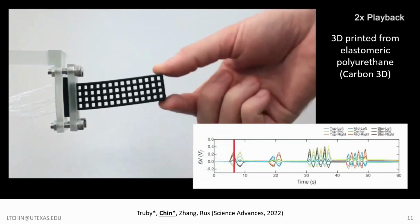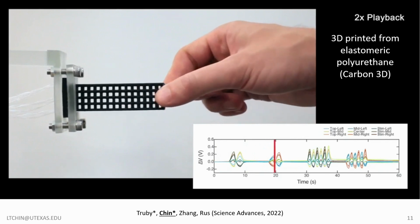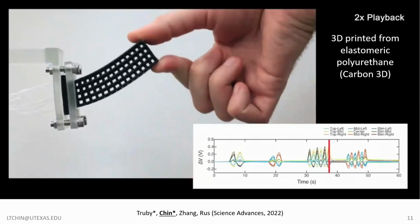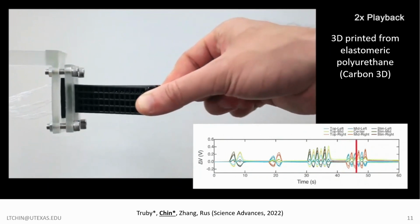So what's really awesome about this is, first off, it's acting like what we expect. You move it from left to right, the left sensors activate first before the right. But also, especially in this region where we're doing some really fast movements, our sensors are able to keep up. We're not having to worry about time delay or hysteresis. We can just capture all of the signals that are there.